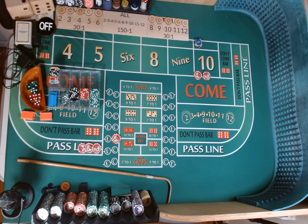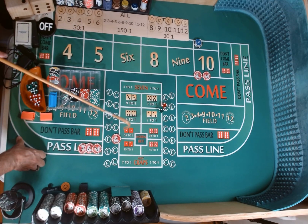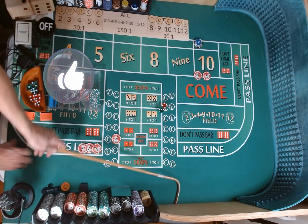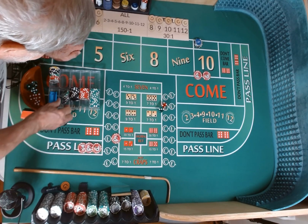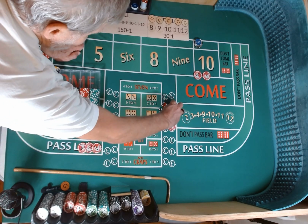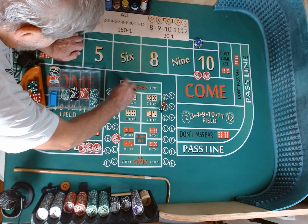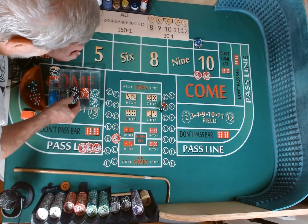Still a come out roll, dice are out, 3-2, 3-6. Another come out 7, 3-4-7. Going to win 15, lose 5, and 10 more is 15, so that's a wash. We're going to win another 150. That's going to cost me $7 big. This time I got the exact change. It's going to win 150. We are going to rack it.